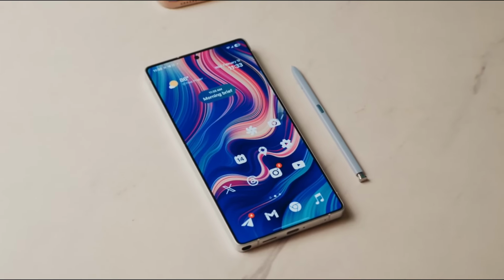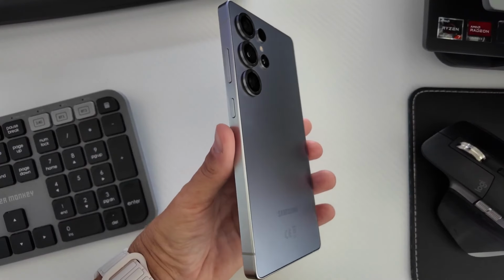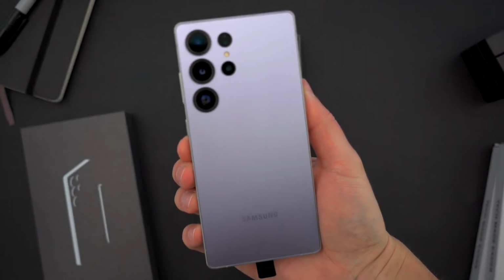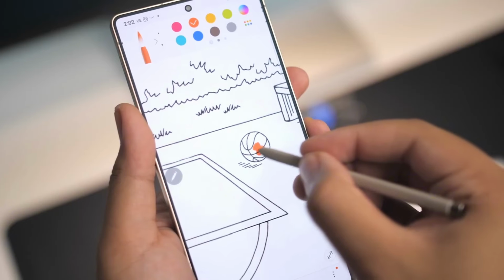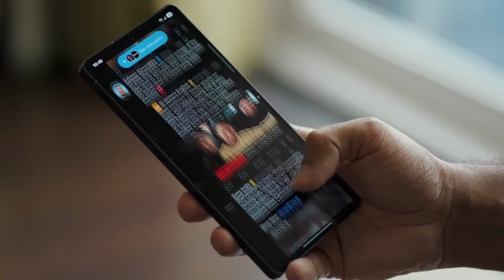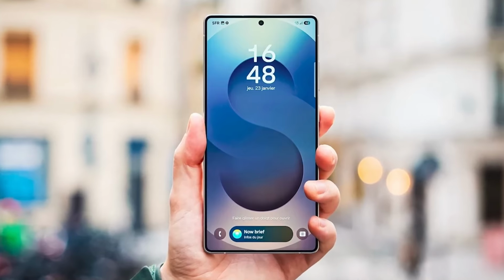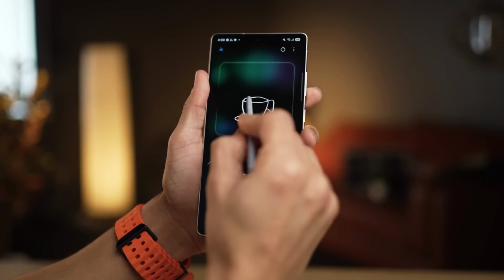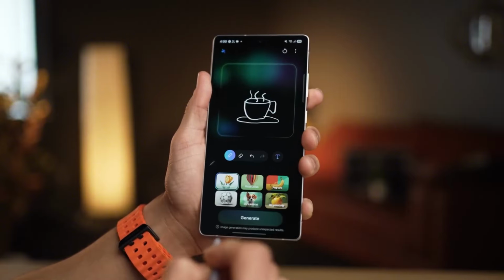Even better, the S26 Ultra might add magnetic wireless charging. While speeds stay around 15 watts, this feature would unlock magnetic accessories, mounts, chargers, stands, all snapping into place just like Apple's MagSafe or Google's Pixel ecosystem. It's small upgrades like these that quietly make daily use feel premium.